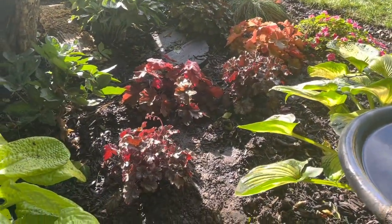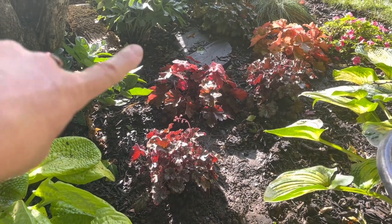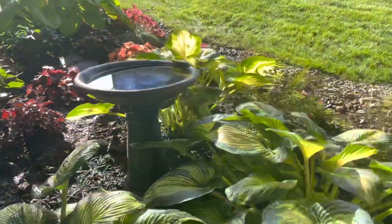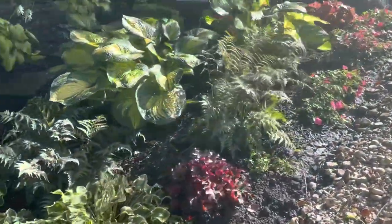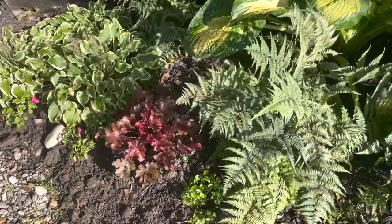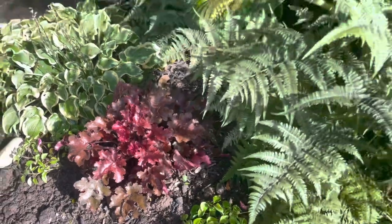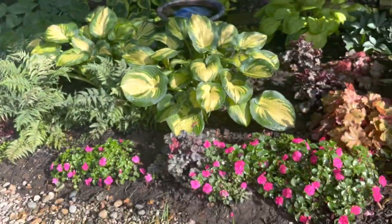Then over here we have two more Timeless Treasures, and that one right there my mom gave me. I planted that a few weeks ago. I think that's called Magma. Let's see over here. The sun's popping out, so it's hard to see. Right down here we have Cherry Truffles. That's another one of my favorites. My mom gave me that one. I planted that a few weeks ago.